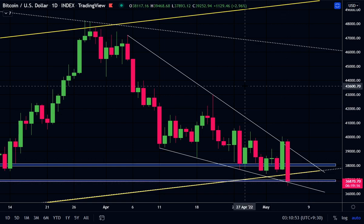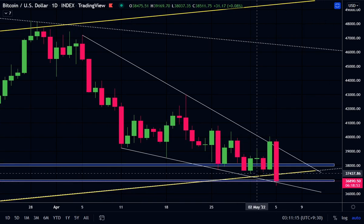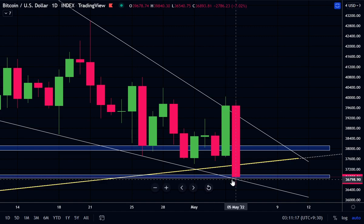And quite often when you see a failed breakout like this, if it fails and comes back into the pattern, we generally have a big move in the opposite direction. But we'll have to see how this daily candle closes. The bottom of this falling wedge is at around 36.8k.